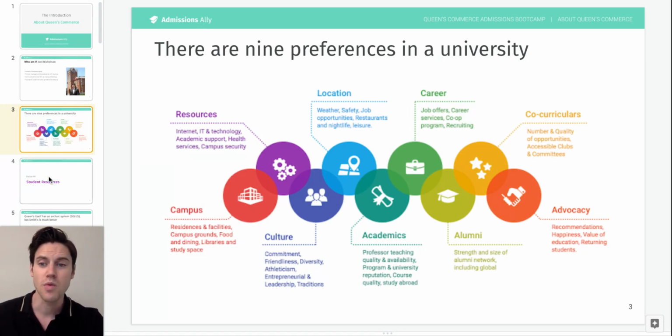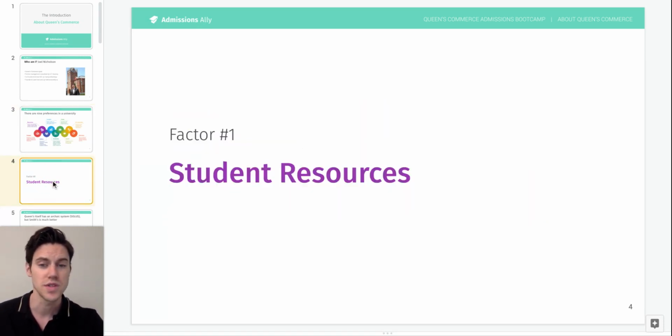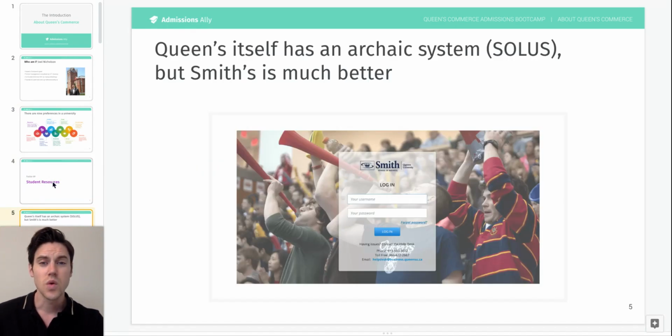So let's jump right into student resources. Queen's itself has a fairly archaic system that you use to select courses and even apply. Once you apply through OUAC, you'll get a NetID that you use to access this internal IT platform called SOLUS. And that's where you complete your personal statement of experience. It is frustrating, to say the least, to navigate this thing. And this is the same platform that you're going to be choosing your courses on.